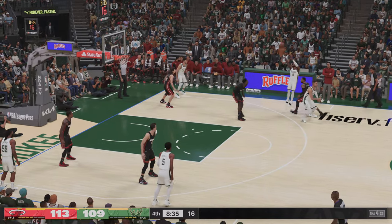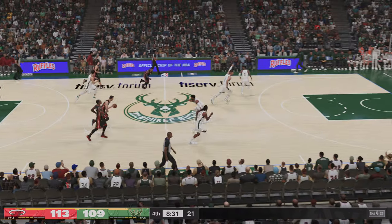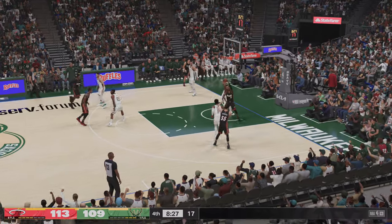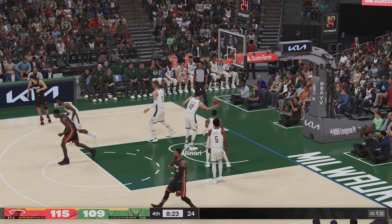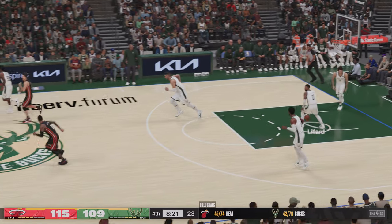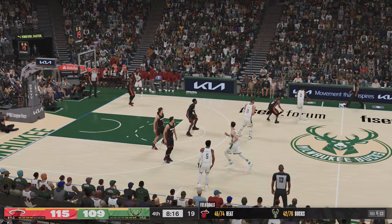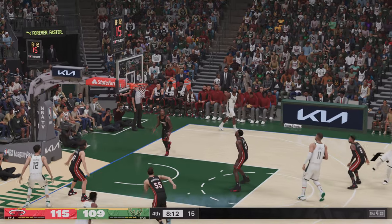Lopez, the screen on Lillard, takes the three. And the Bucks miss again. The Heat with the lead. Robinson on the wing. He's guarded by Beasley. And Lillard gets it to go on the assist from Robinson. Lillard's got 11 in the second half. Capable of getting it done from anywhere. Lillard is adept at getting to his spots and finding his rhythm.